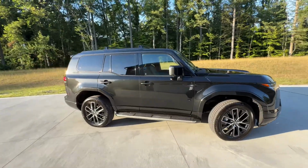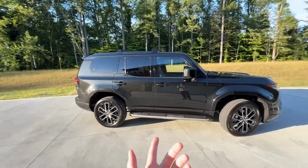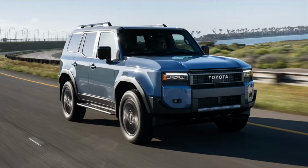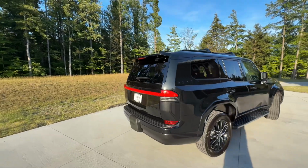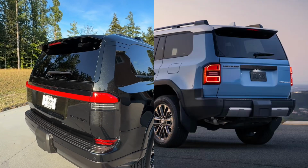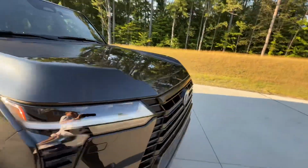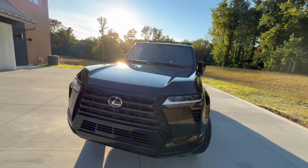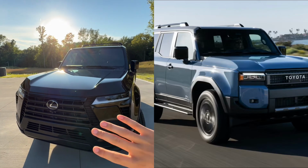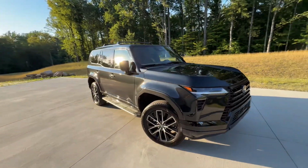But yeah, this shares the same platform with the Toyota Sequoia, even though the Sequoia is an inch or a foot bigger. It also shares the same platform with the Toyota Land Cruiser, which this car looks almost identical to. They've tried to make it look a little different. The back looks a little different. The mirrors are exactly the same though, and the front, just the lights and stuff, they made a little Lexus. But it literally looks like they took the mold of it and just stuck a Lexus front on it. Either way, I think this version looks the best out of all the variants.